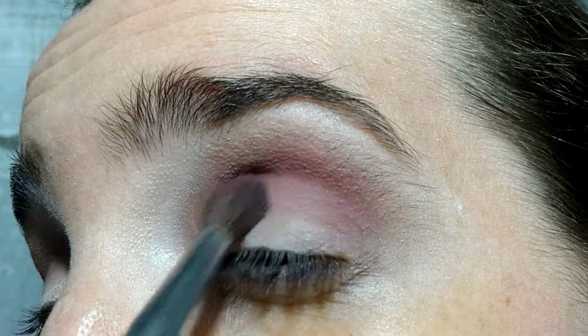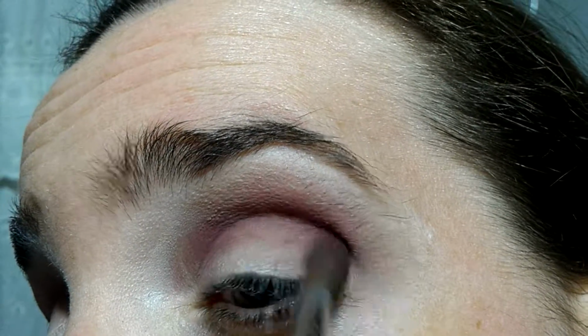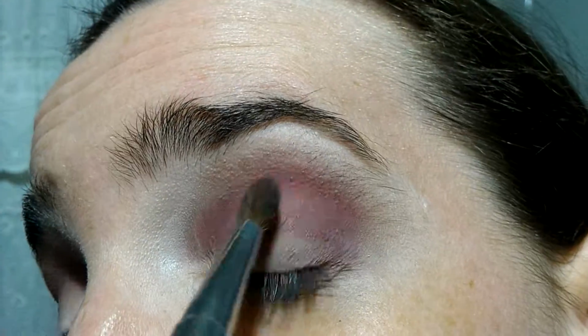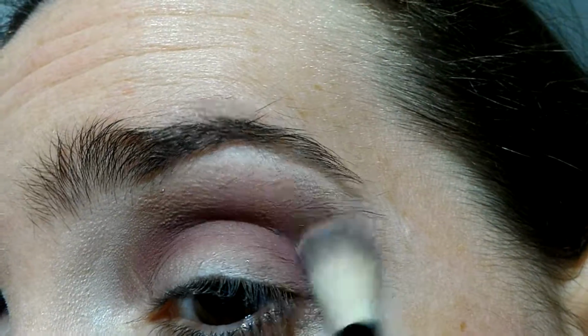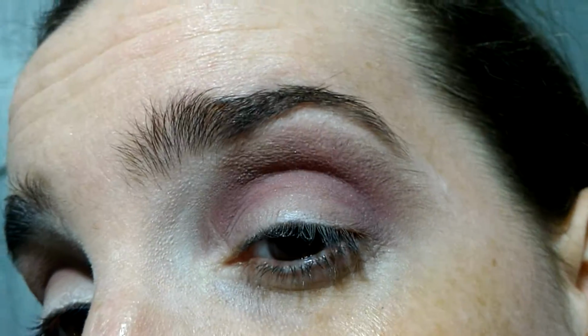We'll pick up a little bit more. And again, I will just place that lower. I don't know if you can see how it's going. Now I will pick up the brush that I just used and blend a little bit more of the first shade that I used. I will just place a tiny bit right here. It's not exactly the same shade, but it's kind of.